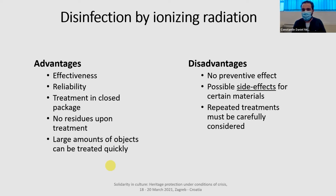Of course, we have some disadvantages. It has no preventive effect. It's not a repellent. I saw that Ramsina put this question: No, it will not protect the objects after the treatment, and they can be recontaminated. There are possible side effects for certain materials like gemstones or sensitive materials like paper. And in this case, the repeated treatments must be carefully considered.